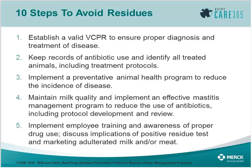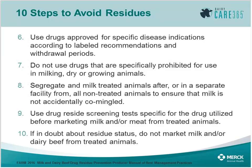Maintain milk quality and implement an effective mastitis management program to reduce the use of antibiotics, including protocol development and review. Implement employee training and awareness of proper drug use. Discuss implications of positive residue tests in marketing adulterated milk and/or meat. Use drugs approved for specific disease indications according to labeled recommendations and withdrawal periods. Do not use drugs that are specifically prohibited for use in milking, dry, or growing animals.